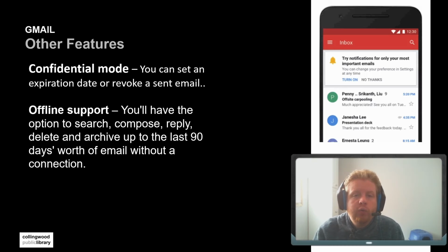Other things you can do with Gmail, which are somewhat newer, one's called confidential mode. You can basically set an email to have an expiry date. You can even revoke it if you decide that you don't want them to have it in the end. So this allows you more control over your email, and if you do have private information that you are sending, you give it a time frame so that it can auto delete itself, so it's not going to stay around in someone's email for too long.